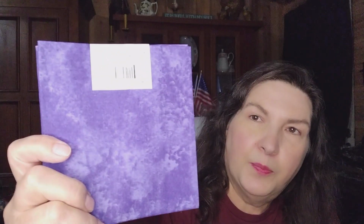And then I picked up some fat quarters. These were $2.99. And I like to get the tags off of them as soon as I get them. But isn't that pretty? Put that over here with other fabrics. And these are also 100% cotton. Another pretty lavender purple.